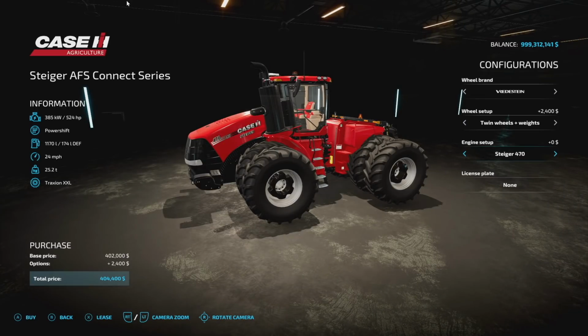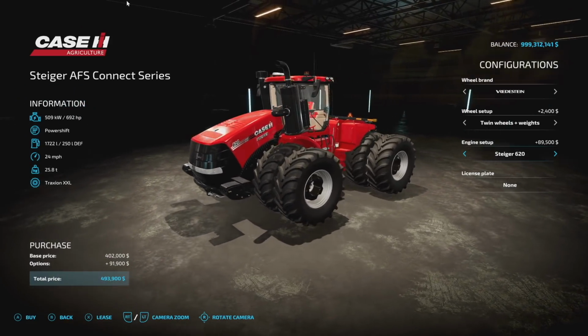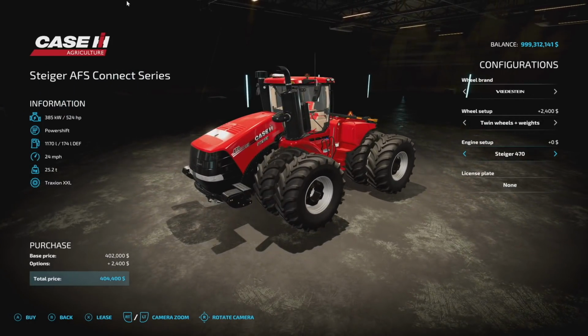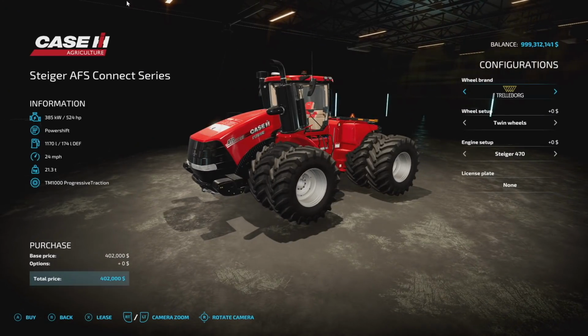As far as engines, we got 524 horsepower, 558, 613, 647, and 692. It is a big boy right here. Power shift transmission, no matter what you do, has the same literage as your AFS, the other one, the Connect series right there. There you go. 24 miles per hour, 21.3 tons, and is going to be 14 slots on consoles.